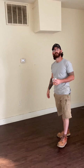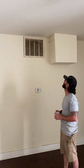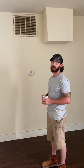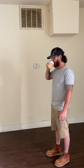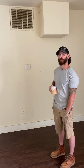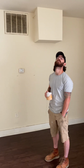Also, PSA, please change your air filters. The renters never changed their air filters, and we know this because, one, it's obvious when you open it up, there's no filter in there. But the rental company that rented to them before had a program where they literally delivered them new air filters every 3 months or whatever, and we found the whole stack of them in the laundry room. So they were not doing that, and that is gross. You want clean air, people. It takes 2 seconds. Just change your air filters.